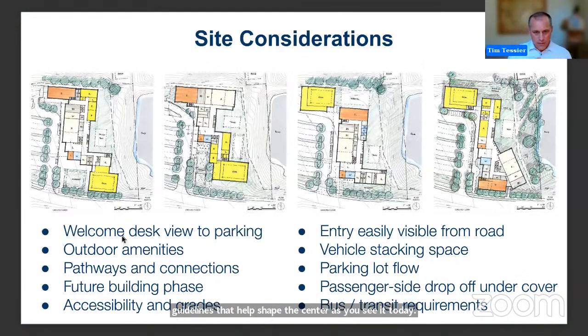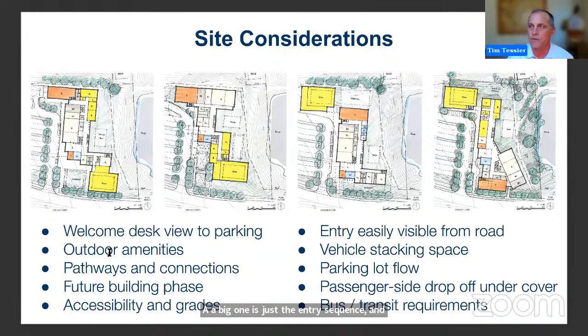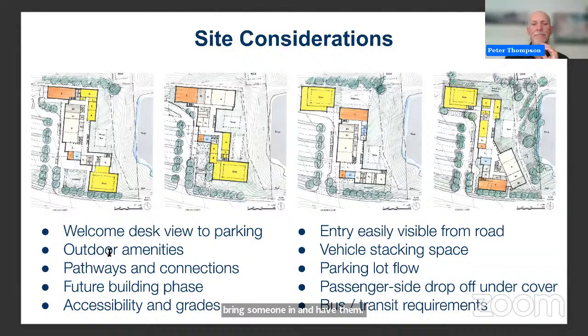And we'll start out with looking at the site. This slide is here because I was digging through some design drawings we did, and boy, we did a bunch. We really studied the heck out of this site. This is only for a little later in the process. But I just want to highlight, when you're working with the site plan for this type of community center, there are so many issues to really be thinking about. A big one is the entry sequence and how you bring someone in and have them orient really quickly and easily without making a lot of choices in their car.